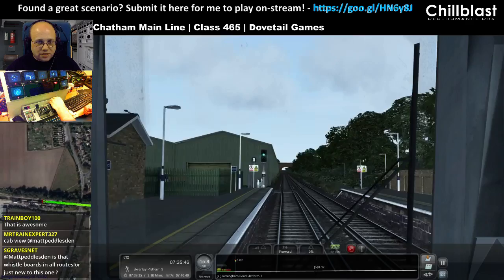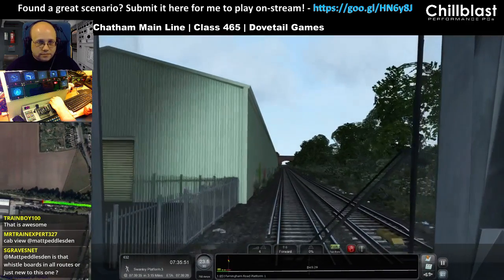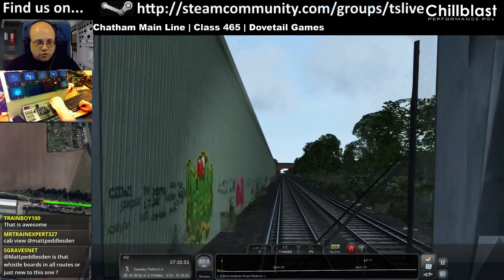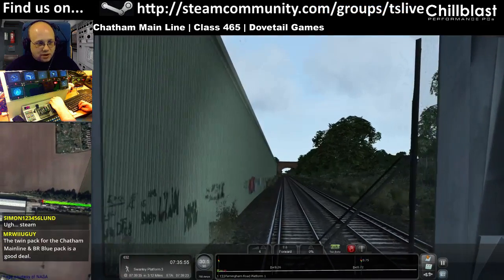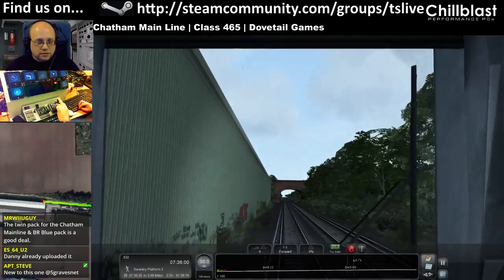Mr. Train Expert, I'm in the cab. I don't quite know what you want to look at. Whistleboards, it's done on a per route basis. Wow, look at all the graffiti alongside here.